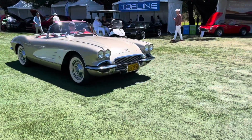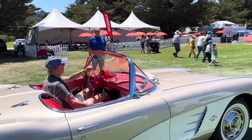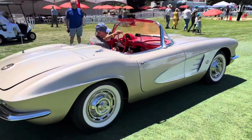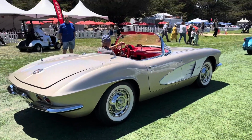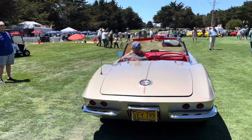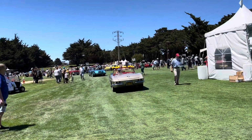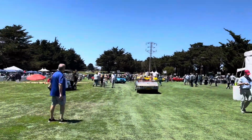Look at the color on this Corvette. Just absolutely beautiful with the red interior. Hey, gave me a little rev it up. Gave me a little tight, little quiet rev. Beautiful Corvette. The thing about Corvettes is they all feel the same once you get behind the wheel.